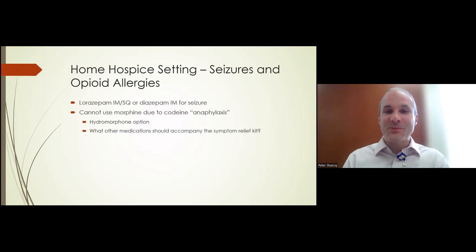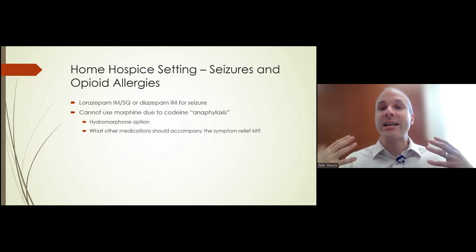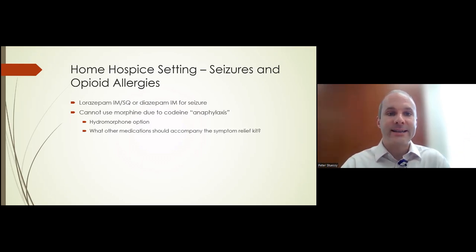But when I asked some experts about it, they suggested that lorazepam, either IM or sub-Q, would be an option, or diazepam IM, for seizures in these sorts of cases. It's not as quick acting as IV, but it's the best option for a patient who does not have IV access, and obviously someone suffering from a seizure wouldn't be able to take anything orally in that setting. Generally, for active seizure patients, doses I've seen are 2 milligrams of lorazepam and 10 milligrams of diazepam.